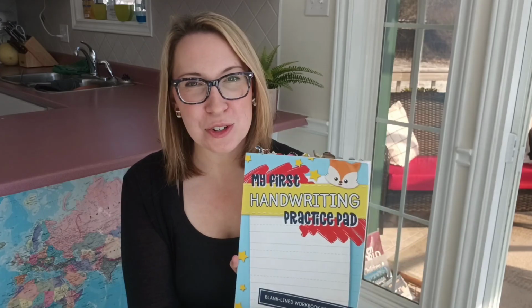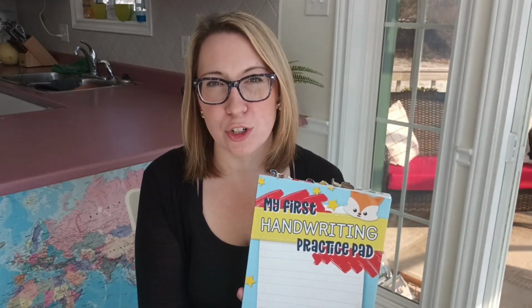Another thing that we use for kindergarten or grade primary, whatever you want to call it, is this first handwriting practice pad. Now again, you're going to see stickers. My kids love their stickers. I just got this on Amazon and I want to say it was maybe $10 or something. So this was not an expensive purchase at all.